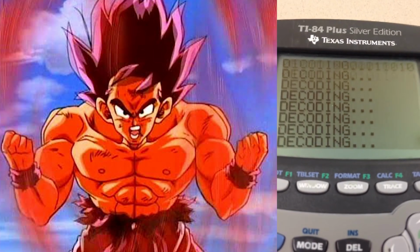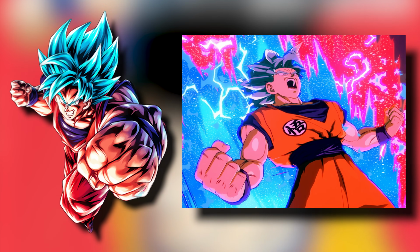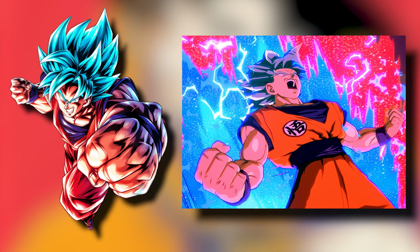He pushed it even further to times 100 in the movie, but that's that movie sauce of doom, so I don't know what to do with that. The fact that it can be stacked onto other transformations is so cool too. I don't remember if Kaio-Ken Blue still retains the drawback though, because I don't remember it being that big of a deal in Super, which kind of sucks, but the concept of stacking Kaio-Ken with other forms is so tough regardless.